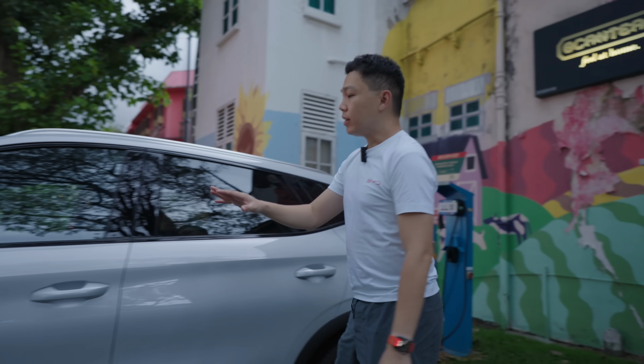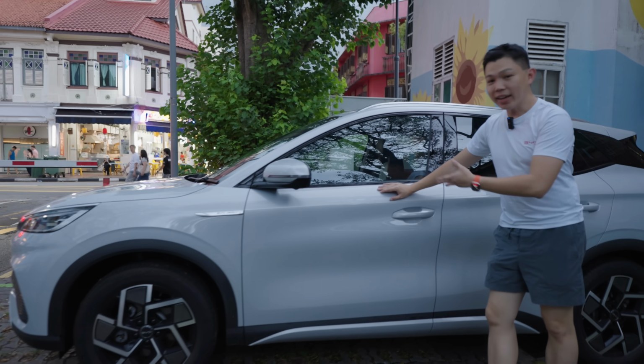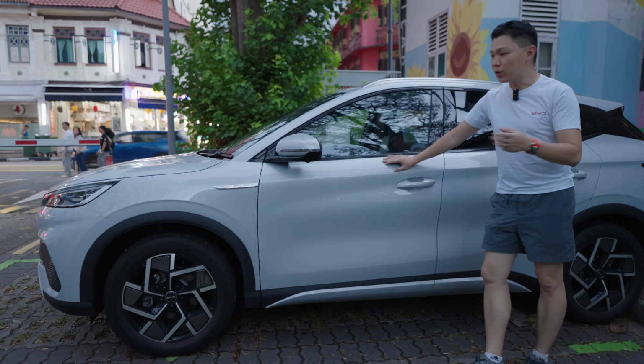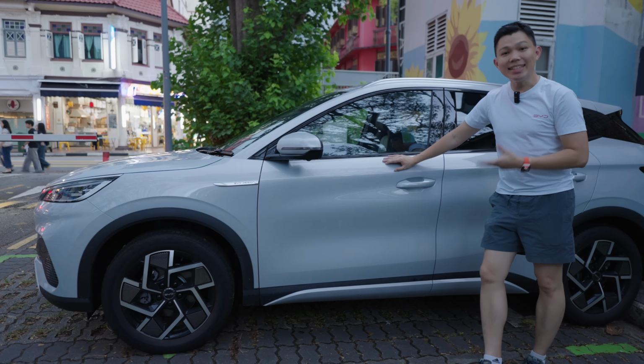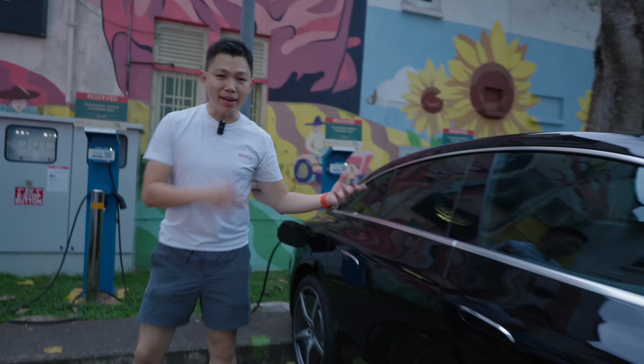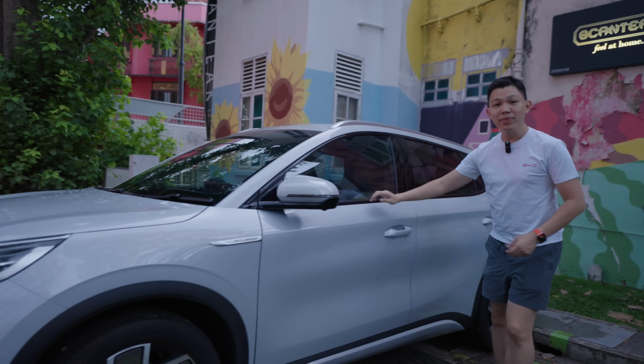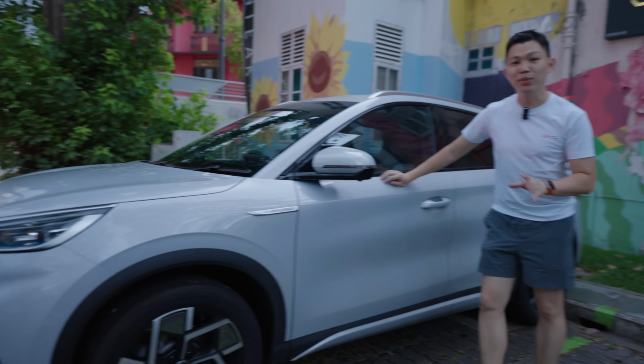This car, I've not washed it for the past few weeks. Gray, silver like this is a very good color that is easy to maintain. Unlike, let's say, black like this car over here. Black colors, you'll see the dirt more easily. But with a gray color like this, it's hard to tell that this car has not been washed for a couple of weeks.